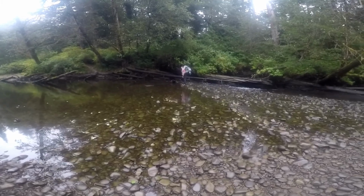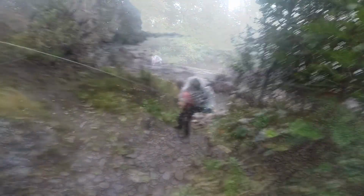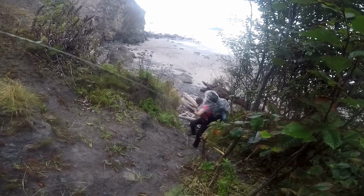A little peek at our overland trail, and the two little creeks that we had to cross. And then back down to the beach.